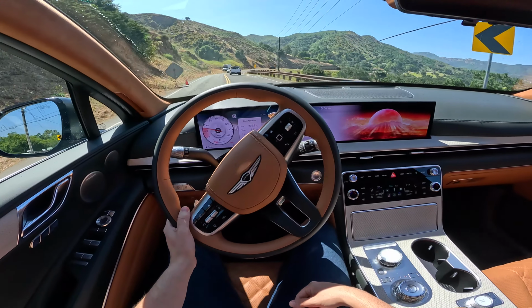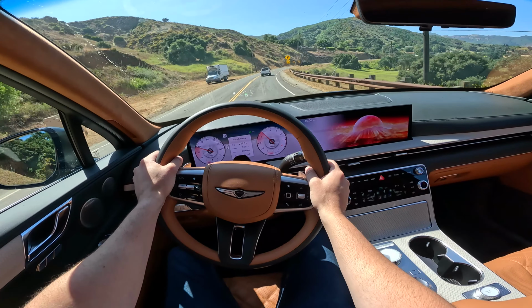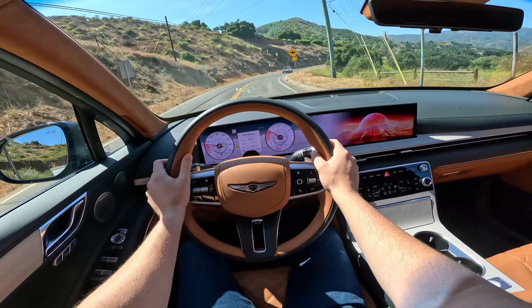If you don't need the bigger engine, starting at 58 grand, this is one heck of a vehicle. And if you want the faster engine and a little bit more luxurious, starting at $80,000, you really are getting a ton of car for the money.